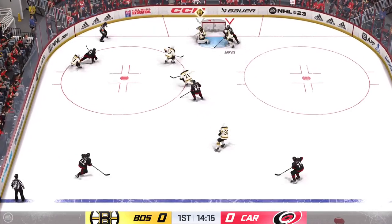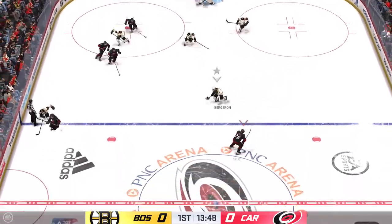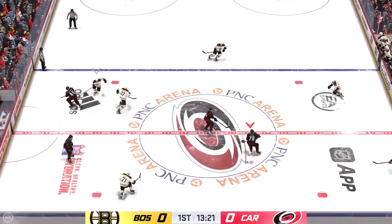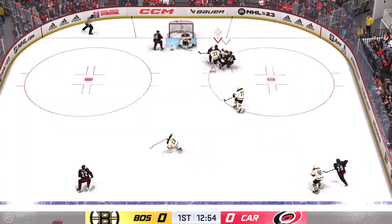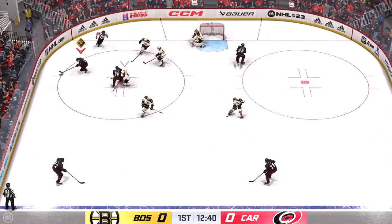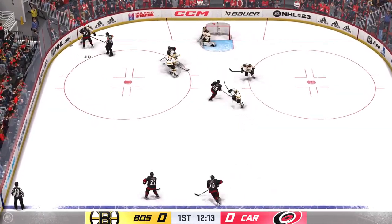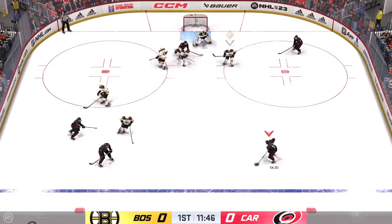Carolina's got it along the wall. And there's the save on the play. This is where positioning is everything to the goaltender. He can't see it, but the puck hits him through the screen. Picked up along the wall by Necas. He was locked in there. Here's a blast. Oh, turns it aside once again. Good save. Positional save through traffic.